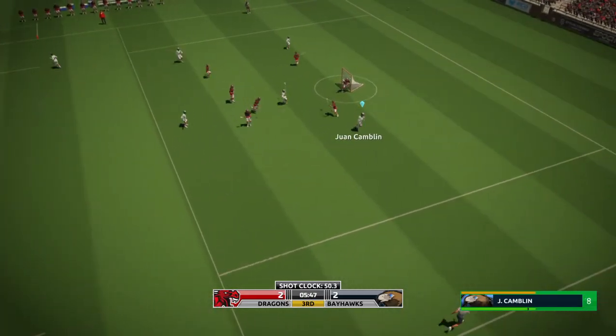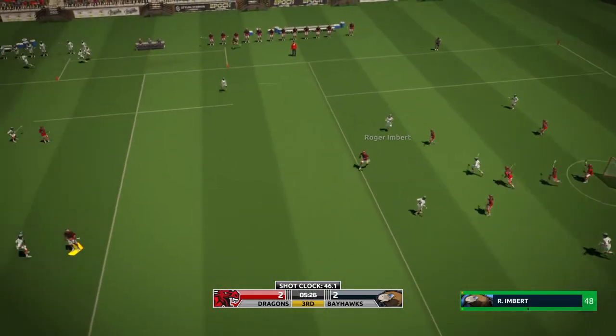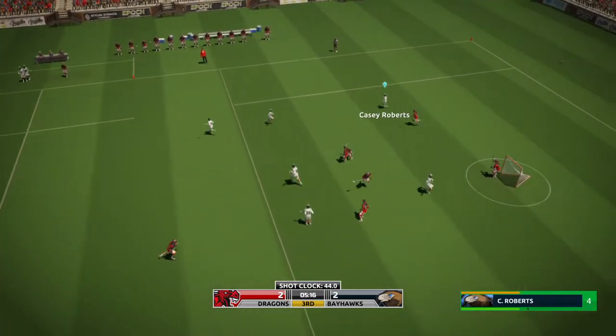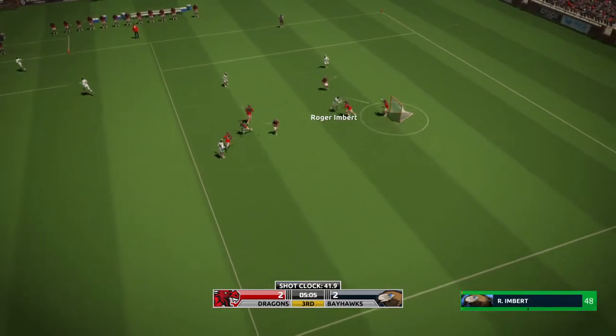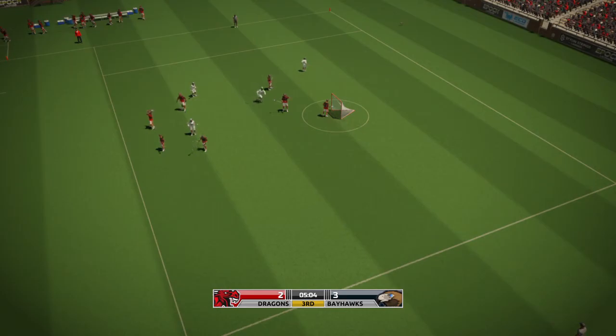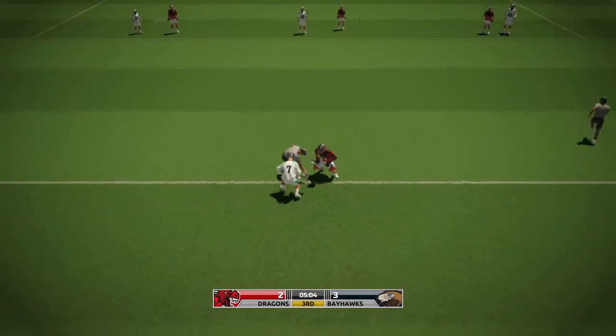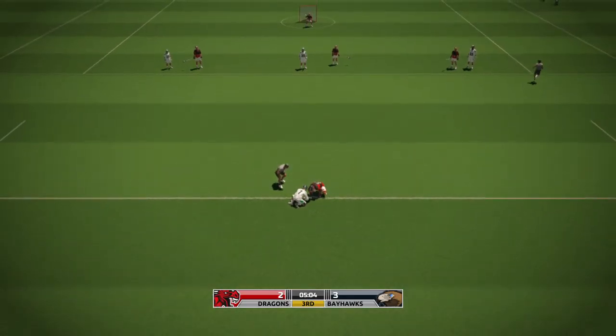Ball side left. 22. Ball top right. Push. Help, help, help. Ball side right. Takes the shot and scores. The home team are in front here after that goal. Set and ready for the restart. It's 3-2 for the home team.